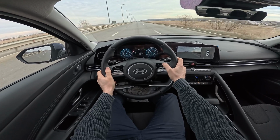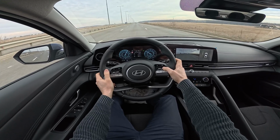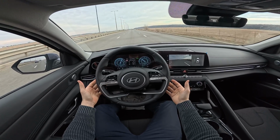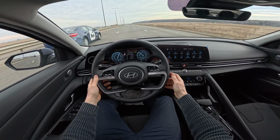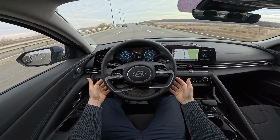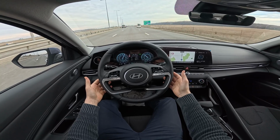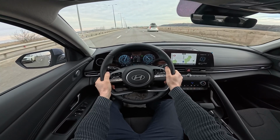You can set the cruise control from here. You can set it to 120. You can activate autopilot, and now the car will stay between the lanes, will accelerate, will brake. So you can also activate the map. So it will do the job for you, you know. But always have your hands on the steering wheel for the safety purpose. For the safety reason, I recommend you to always have the hands on the steering wheel.